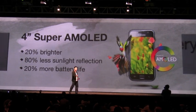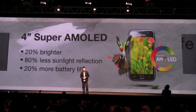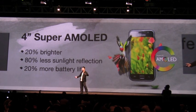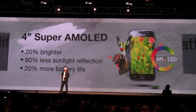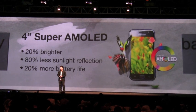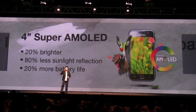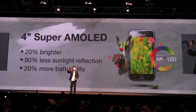Very simple. The colors are richer, the screen is brighter, even under sunlight. You can take this out into the sun, even in Singapore sun, and you can read very, very clearly from it. So that is Super AMOLED, and that is another one of the big things that we are very proud of in terms of this handset.